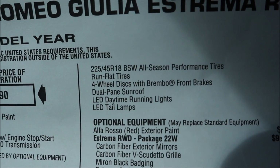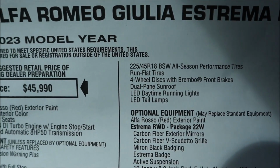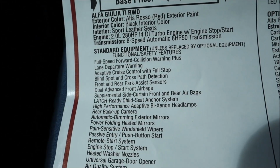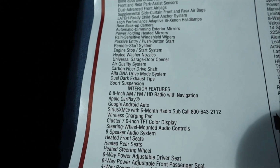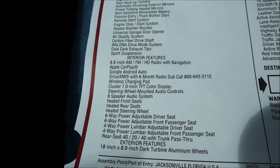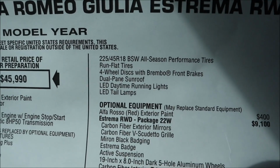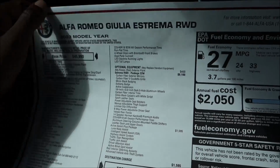I'll go a little bit closer so you guys can see that there. All right, dual pane sunroof, LED daytime running lamps, all that good stuff. And we'll go back over here just so you can see everything standard again. And again, based this off of the Veloce trim level, which is the trim right under this one, if you count this one as being the top out of all of them. And that's it, guys. That's the Estrema for 2023 for the Giulia.